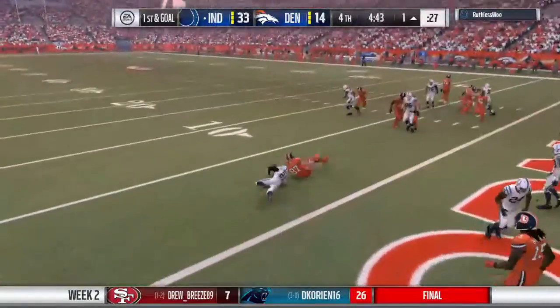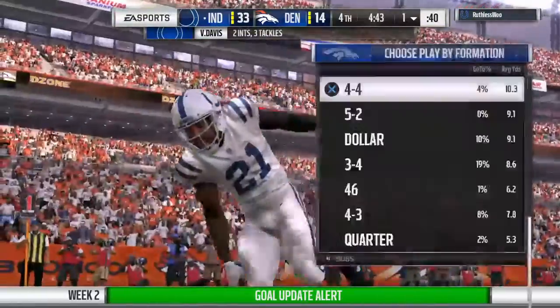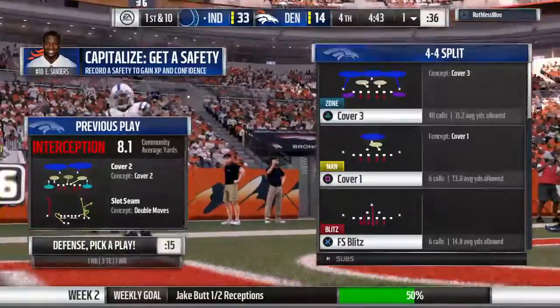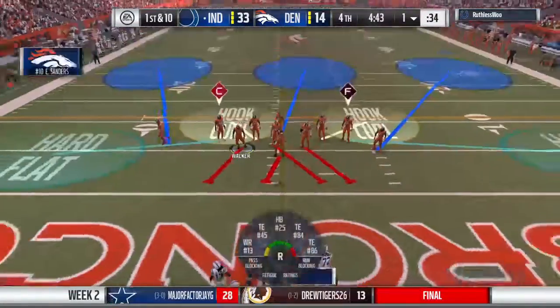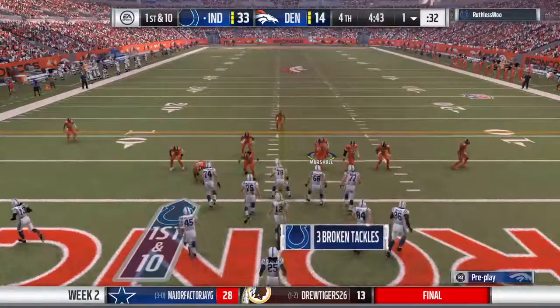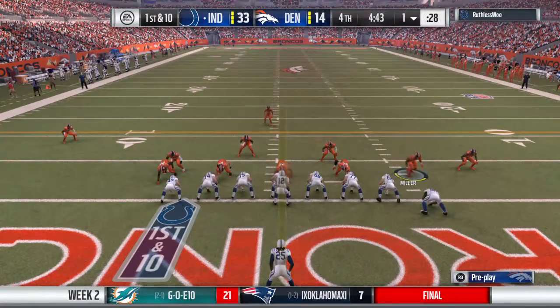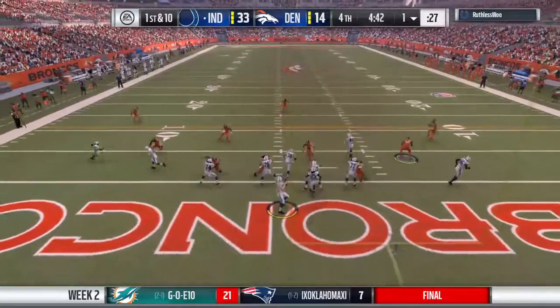And now here is another interception. Picked off by Vontae Davis. And a big turnover there as his guys will get the football back. And now Indianapolis set to take the field. They're out in front. Last time they had to punt it away. We'll see if they can add to their lead now. They don't want to go out and punt it away again.